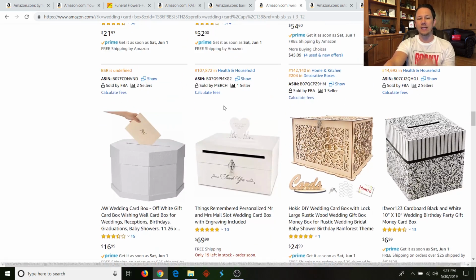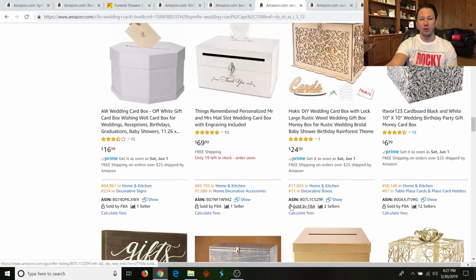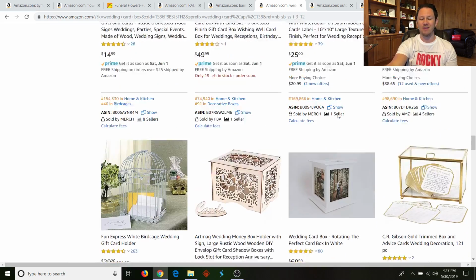So the nice thing about this is they're all different designs. I mean, you can see here, one's white and black. Now, I wouldn't sell this one because it's only $6.99, so it's obviously a cheap version. You'd probably want to sell something really nice here. Like, look at this, $70. That probably has over 50% profit margin very easily, and they only have 10 reviews, okay? And look, here's one with 1 review, 28 reviews, 79 reviews.